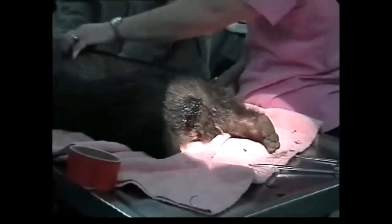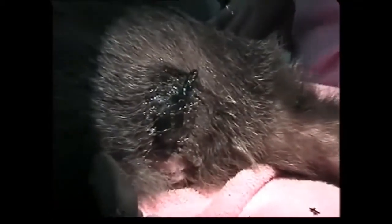The transmitter's batteries last about 3 months in the field, and we can usually track these gorgeous guys for about 3 months. So there it is there. It's glued onto the hair. It's actually on that piece of mat.